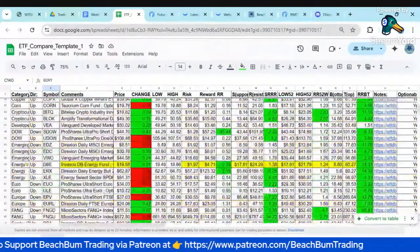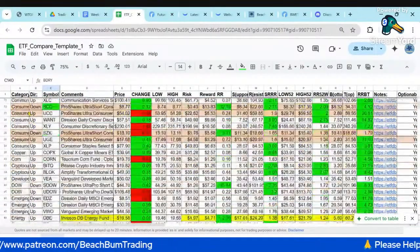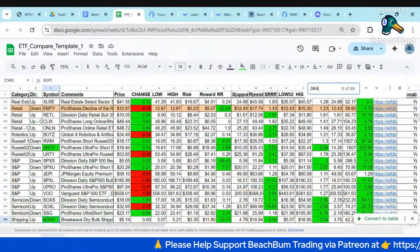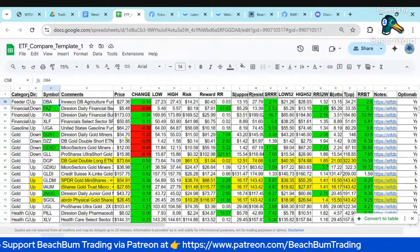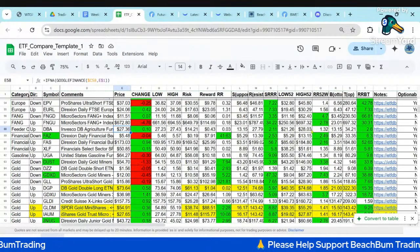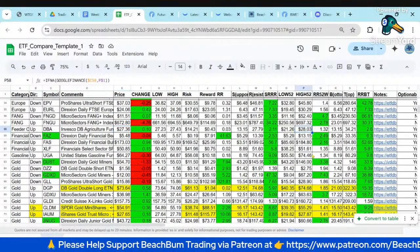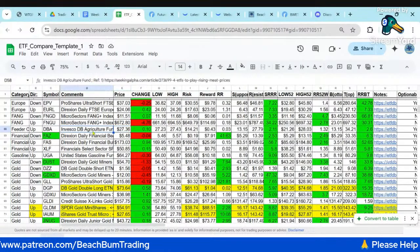So someone was asking about some agricultural products. Just highlight some of those. Probably one of the most popular, probably DBA. So if we do a search for DBA, DBA is a broad agricultural fund. You know, a number of our BeachBum traders like DBA. You can see it's kind of in the middle of its range. Not a whole lot of risk reward ratio right now, but if you think there's further upside, it's pretty close to its 52-week high. So again, possibly front running some of those potential tariffs that agricultural products are going to go up.